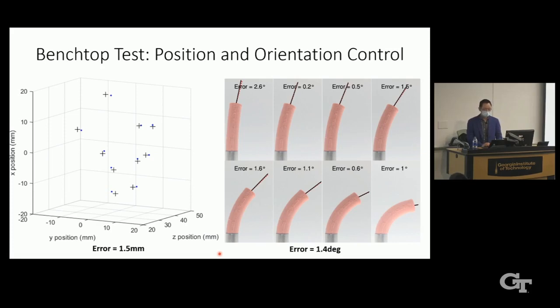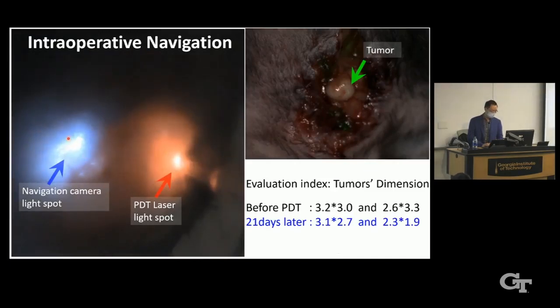Then we test in the animal trials. This blue dot indicates the navigation camera, and this red dot indicates the photodynamic therapy laser fiber. As we can see, we can monitor the whole procedure, and we tested it in the animal trials.